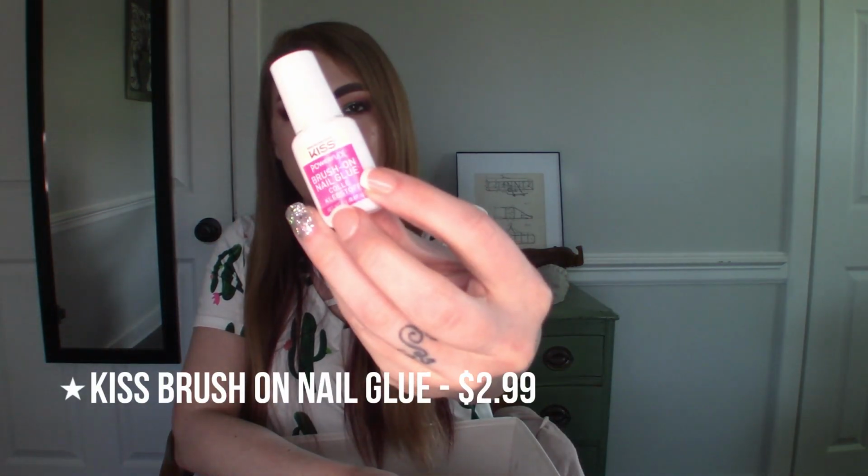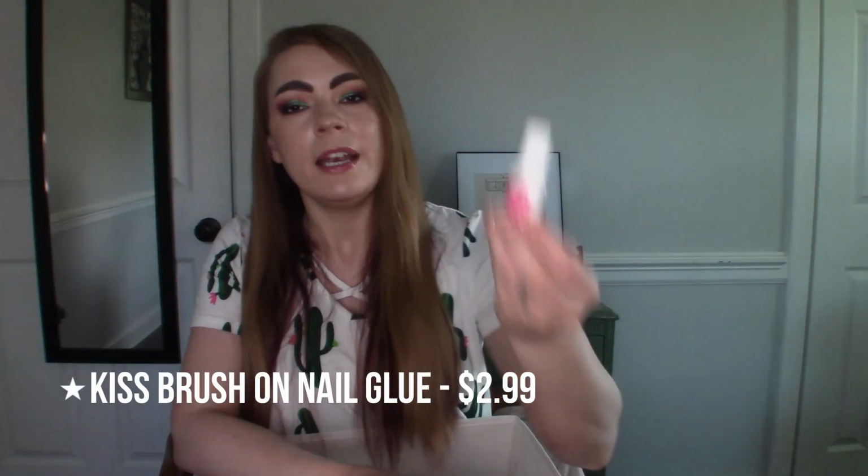Then I also have a Kiss brush on nail glue that I have finished off. Now these impressed nails, they do have the little sticky pad on them, and you're not really supposed to use nail glue, but I use nail glue with them because then I find that they last at least 10 to 14 days. Whereas if I don't put a nail glue on with them, I don't even get a week's worth of use out of them. So I'm gonna continue to use the nail glue even though the instructions say you're not supposed to.